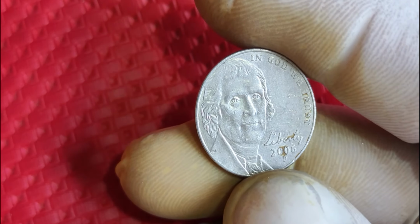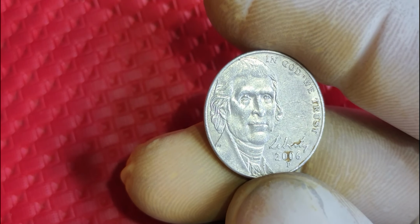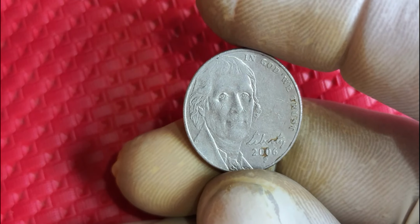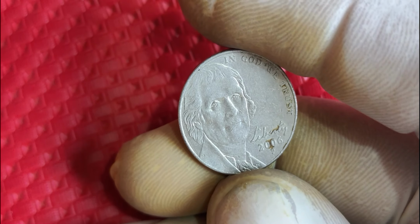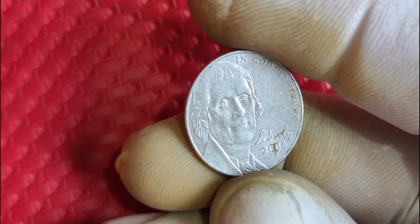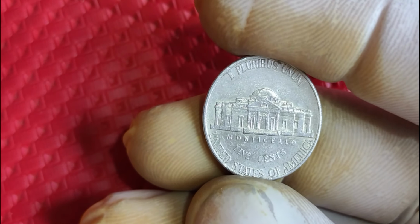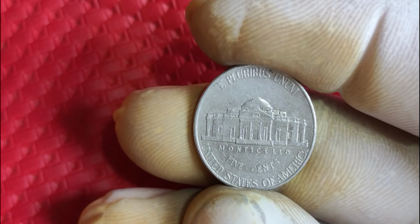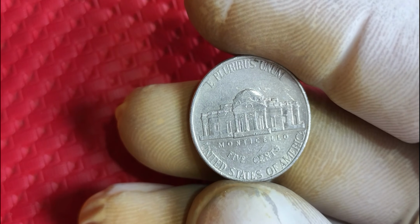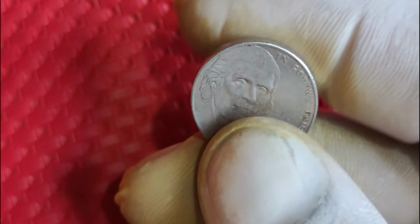So, why is this 2006 P. Jefferson nickel worth $1.7 million? What makes collectors willing to spend such a fortune? Let's break it down. First, it's the rarity. Even though millions of Jefferson nickels were minted in 2006, this particular error is unique. Second, the grade. Coins graded MS68 are exceptionally rare, especially with minting errors.